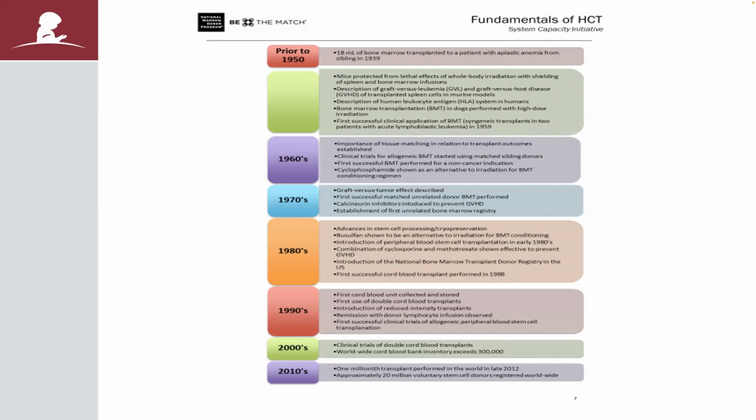In the 70s, we described graft versus host disease. We got the first matched unrelated donor transplant in the 70s. We discovered cyclosporine, and the first registry started in the 70s.